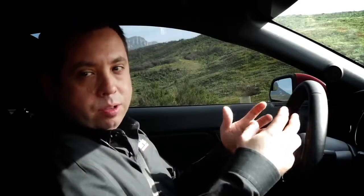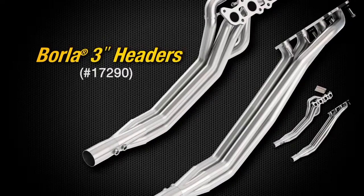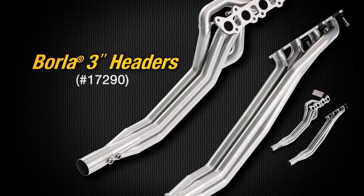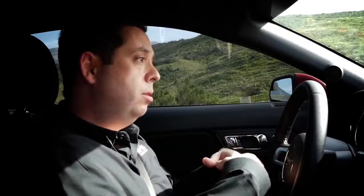We get a lot of phone calls from enthusiasts who have put long tube headers on their Mustang, and of course, this changes the exhaust note dramatically, primarily because it eliminates the catalytic converter, which makes it a track use or race only system. And when you get into race systems, you're driving at wide open throttle a lot more, at high RPMs, pushing a lot more air. So we wanted to develop a system that did two things.